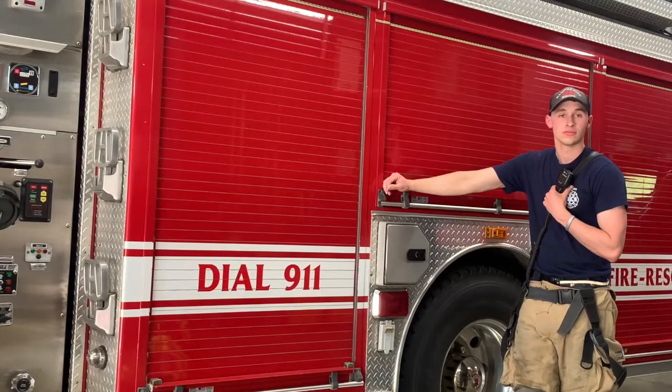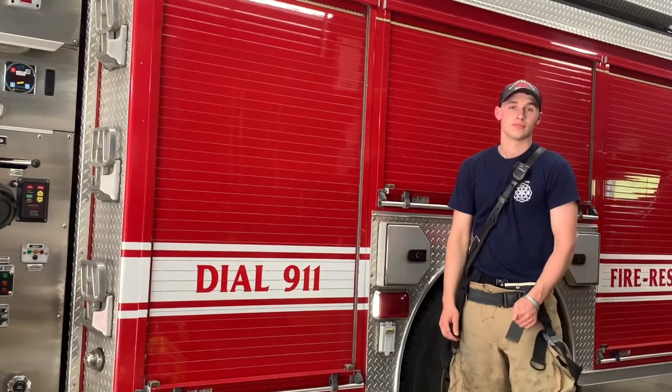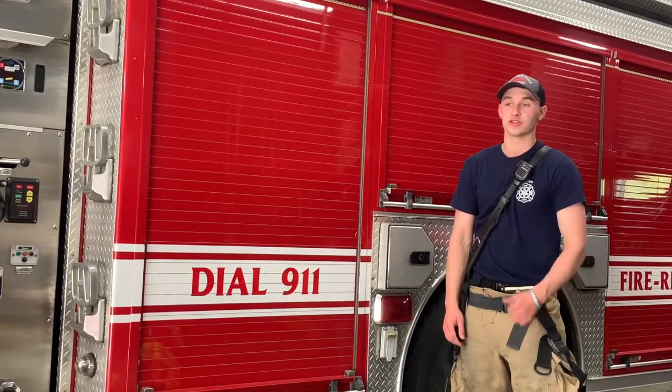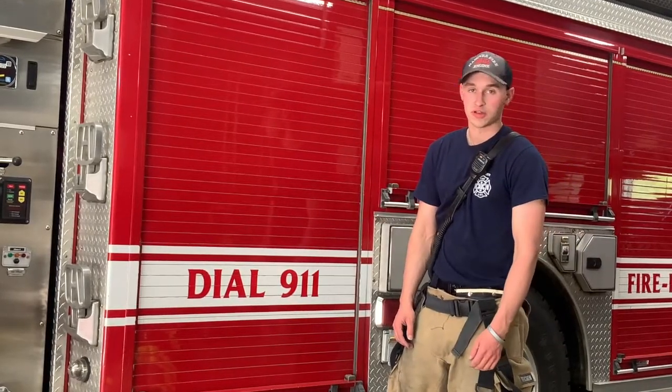All right, next scenario. A kid's in their room, they smell smoke, but they're not sure if there's a fire or not. What should they do? Okay, so if you smell smoke or if your smoke detector is going off, best thing to do is stay in your room, especially if your door is closed.